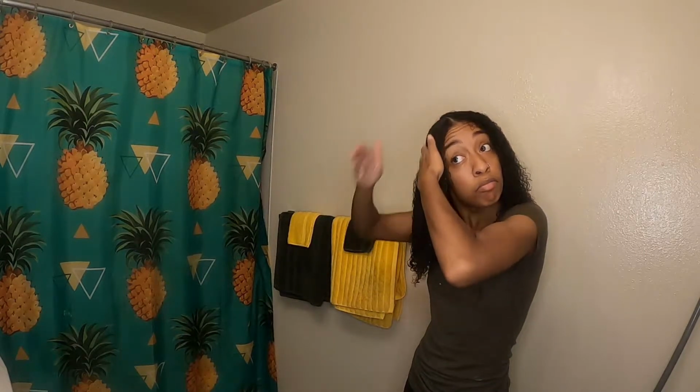Cause I'm going for a sleek type of look. Less volume, more definition, but we'll see. My hair usually just gives me what it wants to give me. To be really honest with you, so it might have some volume in there and that's just what's gonna be. But I'm trying to make it to where I have less volume and it's more just defined curls.